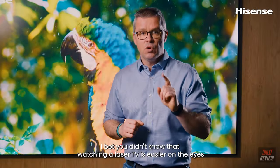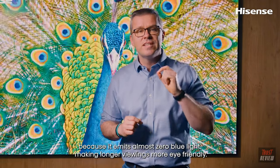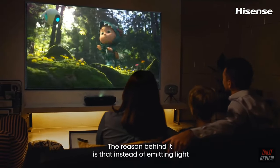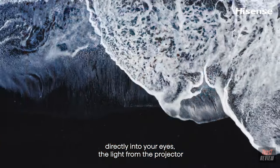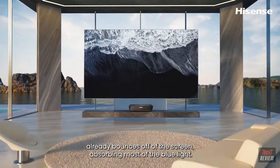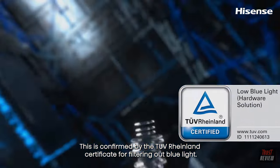Did you know that blue light, which all screens produce, is the main reason your eyes feel tired? Bet you didn't know that watching a laser TV is easier on the eyes because it emits almost zero blue light, making longer viewings more eye-friendly. The reason behind it is that instead of emitting light directly into your eyes, the light from the projector bounces off of the screen, absorbing most of the blue light. This is confirmed by the TÜV Rheinland certificate for filtering out blue light.